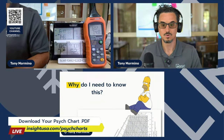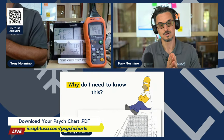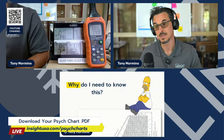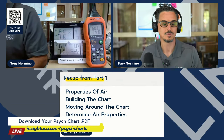I would say one of the major issues we see in this industry is folks not 100% understanding how units function at part load, which is where we spend 90% of our time and where we can get into a lot of trouble if we don't understand it. Okay, so that's my preach about psychrometrics.